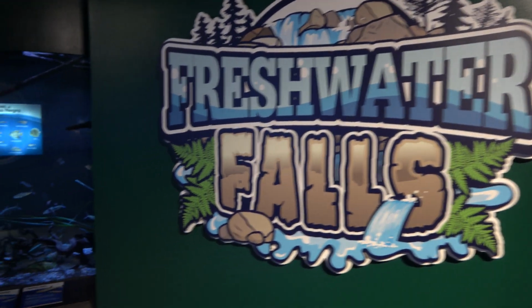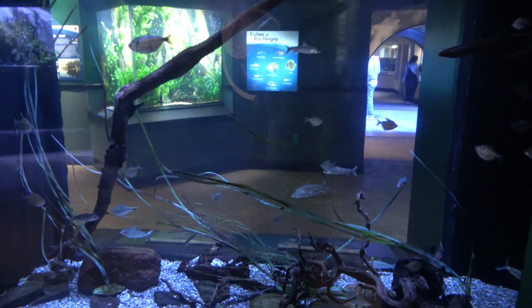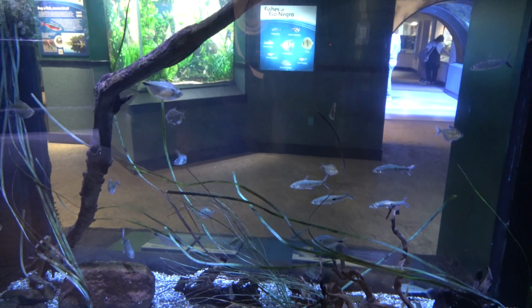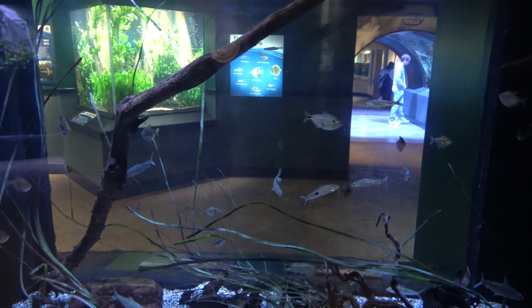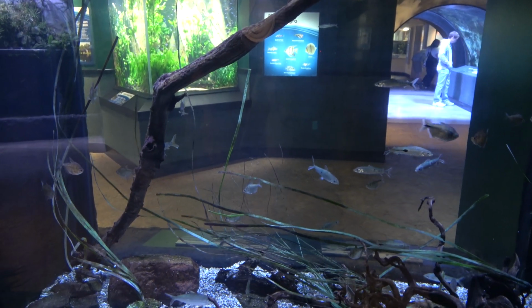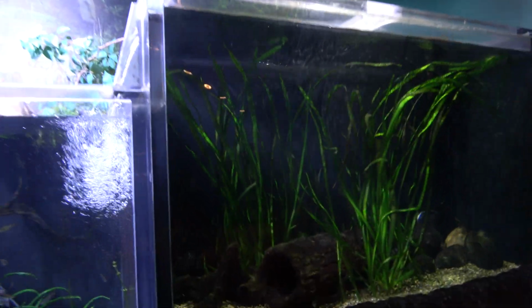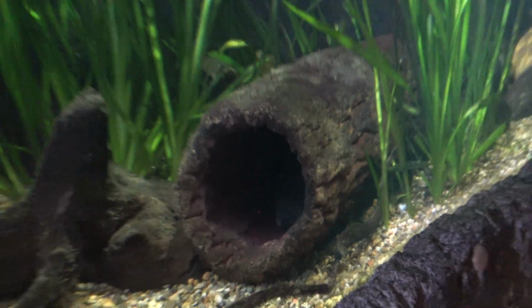The first section of the aquarium is freshwater falls. Enclosure here, home to some tetra and other fish. It's kind of neat how you can see right through it to the other side. Yeah, I know. It's a cool shape. Very interestingly designed series of 3 enclosures here. Hiding in its log, you've got a lungfish.